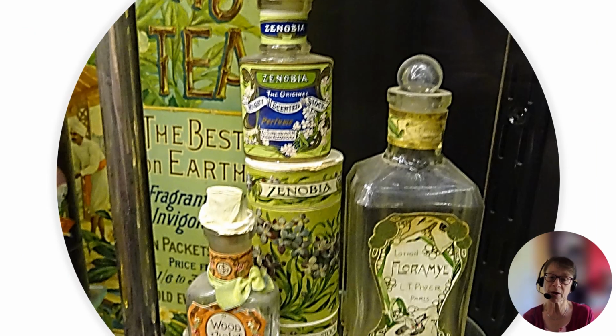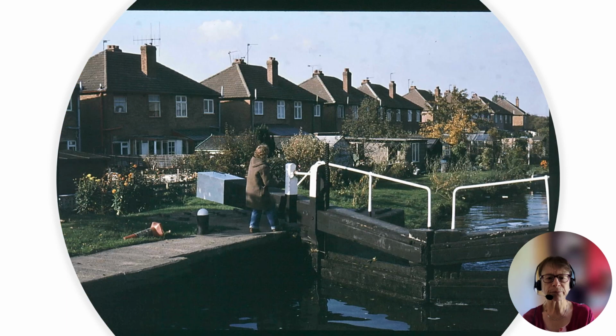Perhaps your place had a perfume factory, or other factories that had a particular smell. Are they still there? Or maybe you have waterways in or near your place. Canals and rivers have their own distinct smell. How has this changed down the years?